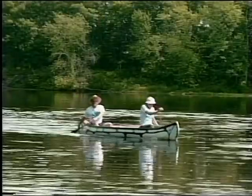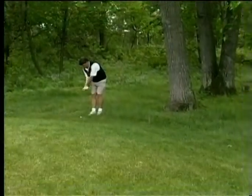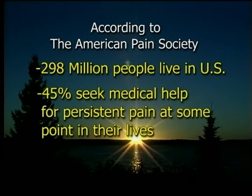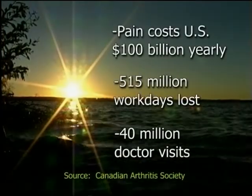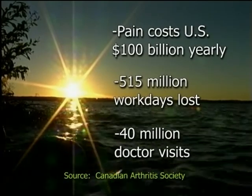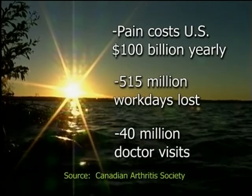The term minor pain is rapidly becoming an oxymoron as our aging population becomes more prone to arthritis and the muscle and joint pain that accompany the aging process. 298 million people live in the United States, and according to the American Pain Society, they estimate that 45% of the population seeks medical help for persistent pain at some time in their lives. Medical economists estimate that pain costs the United States some $100 billion every year, including 515 million workdays lost and over 40 million doctor visits.